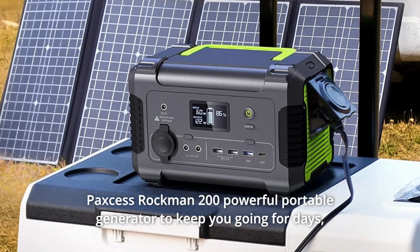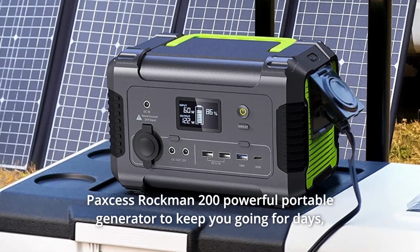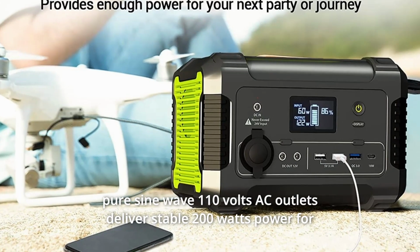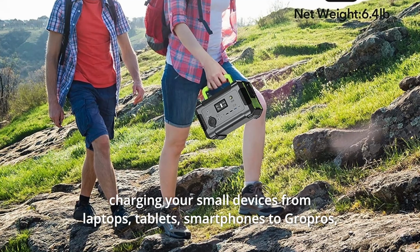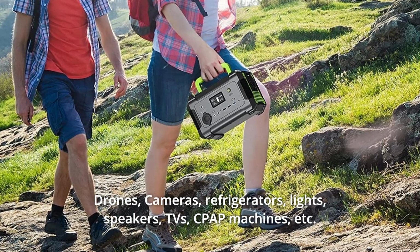Paxcess Rockman 200, a powerful portable generator to keep you going for days. Pure sine wave 110 volts AC outlets deliver a stable 200 watts of power for charging your small devices, from laptops, tablets, smartphones to GoPros, drones, cameras, refrigerators, lights, speakers, TVs, CPAP machines, etc.